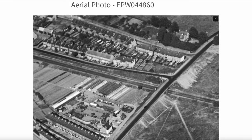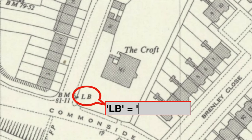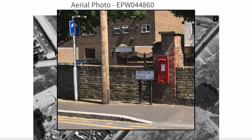So there's that croft again. There's a wall all the way around it, and parts of that wall still exist because there's a letterbox. There's a wall mounted letterbox, which I think is the only one in Mitcham.